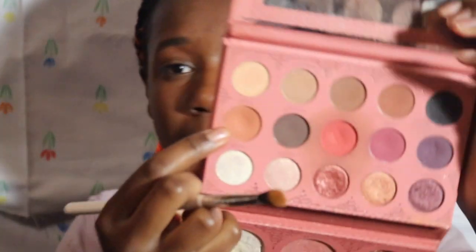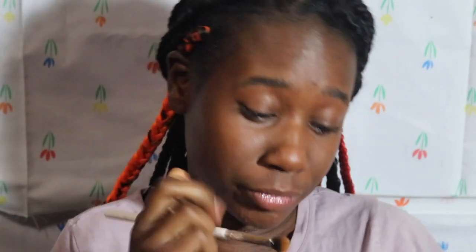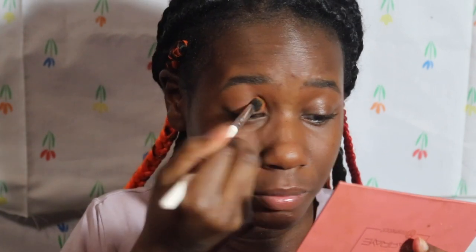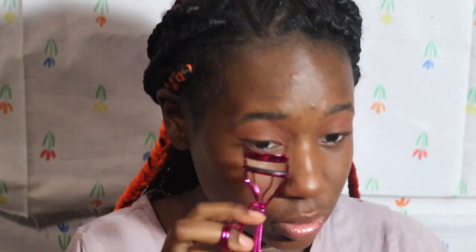I'll take this shade called Spice. They use a brown shade, and that's a nice brown shade for my skin tone. You can use any brown shade for your skin tone. And I'll just tap it since the concealer's still damp. On me, it's just a little orangey. I'm gonna curl my eyelashes. The Man-Eater mascara from Tarte.